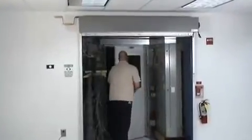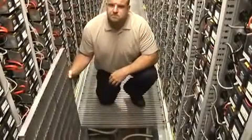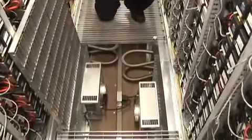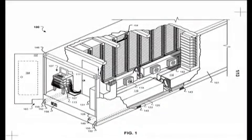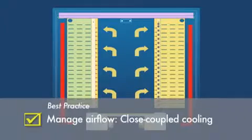Another technician is entering the container to inspect the underfloor area. As he lifts the floor grate, we get a view of the flex hoses, power conduit, and fans used for cooling. In fact, there are many more system details designed into the container as shown in this isometric cutaway, and this cross-section view detailing the tightly controlled airflow path.